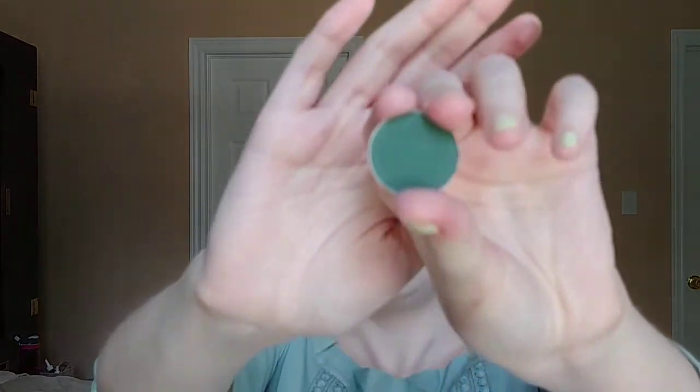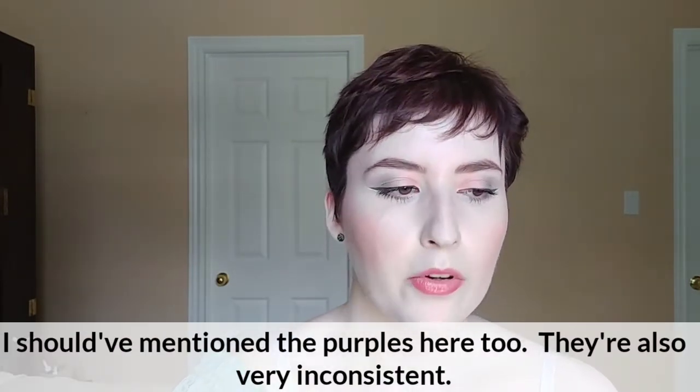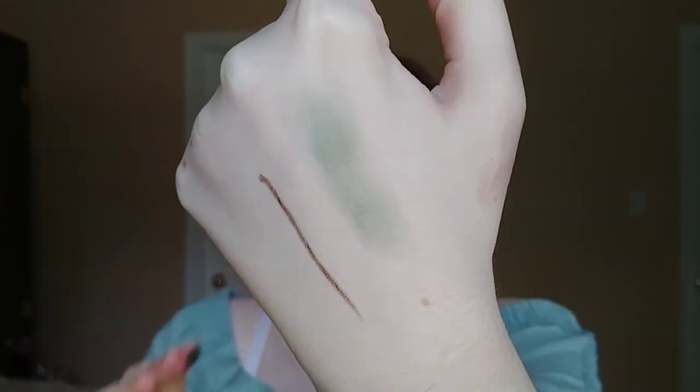So this is the shade Kush from NYX. It's a Hot Singles eyeshadow. I feel like I'm going crazy. Sometimes I put it in my outer corner and into the crease, and I think it looks nice. But then when I really want to build it up, I can't. And look at that swatch. That swatch looks great. But then when I do that, look, where did it go? Where did that pigment go? It's not a very good green. Not at all. Or at the very least, I should say that it's quite patchy.